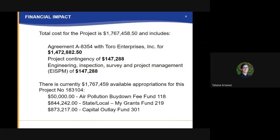So again, the total project cost is $1.77 million. $1.47 million of that goes to the contract with Toro Enterprises with a project contingency of $150,000 and another $150,000 for the engineering inspection survey and project management portion of this project.